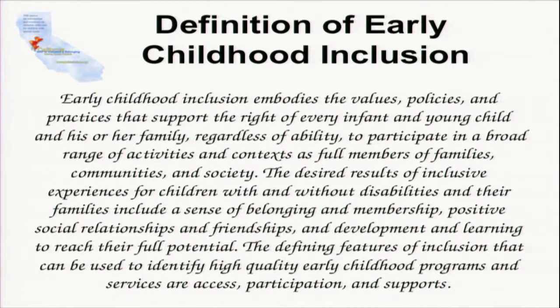So this is for all, to participate in a broad range of activities and contexts as full members of families, communities, and society. The desired results of inclusive experiences for children with and without disabilities and their families include a sense of belonging and membership, positive social relationships and friendships, and development and learning to reach their full potential. The defining features of inclusion that can be used to identify high-quality early childhood programs and services are access, participation, and supports.